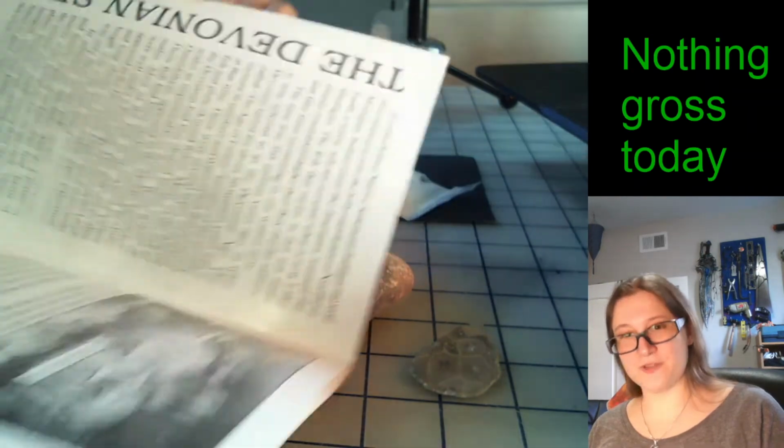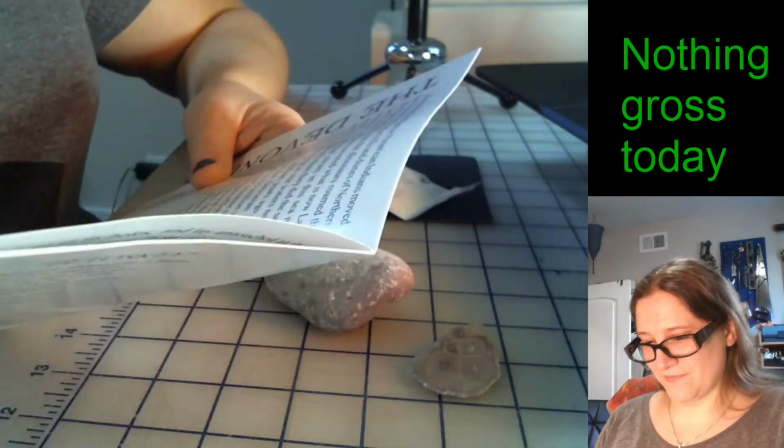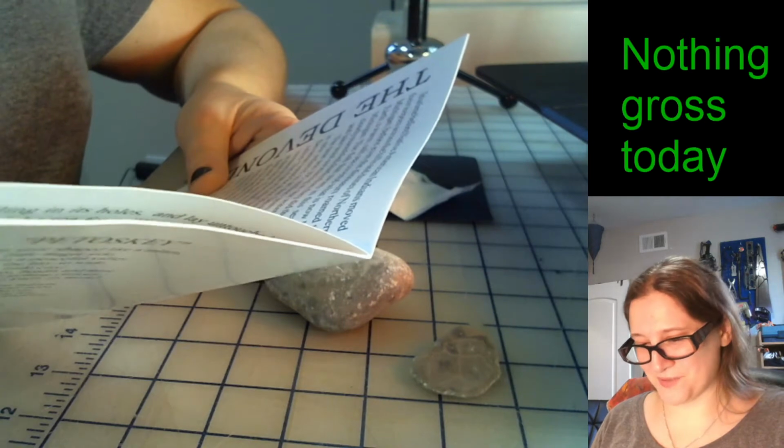Oh, and then they go into the Devonian Sea. I'm going to keep reading. I think this stuff is fun. Okay, it has a kind of silly introduction, but I'm going to roll with it because I'm trying to be true to my source material here.